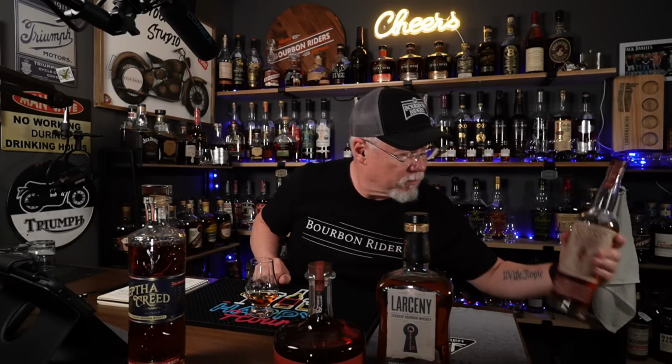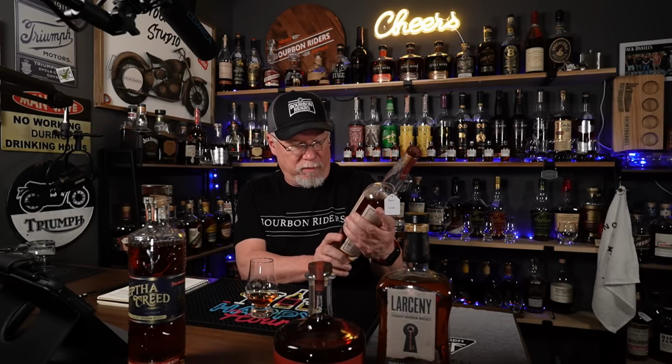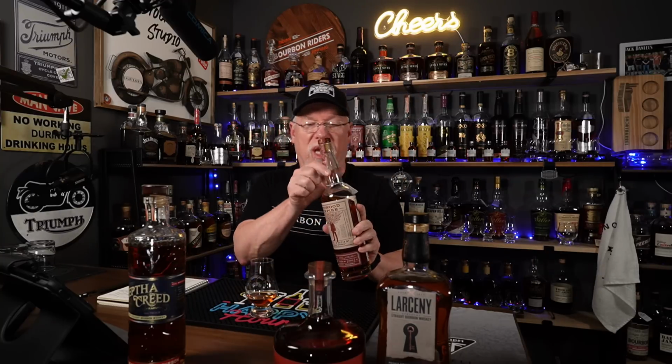Next up, Redwood Empire Pipe Dream 101. Now this was something that's fairly new, at least in the Georgia market, where they've had the white label Pipe Dream out, I think it's maybe their first bourbon. And they've got the cask strength, but now they've come out with the 101. And I will tell you, don't discount this bourbon because it's 101. It is delicious, and we have a review of that.